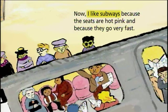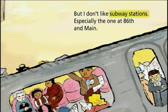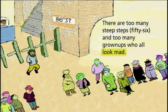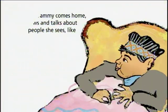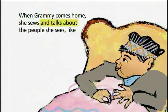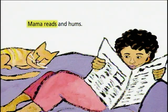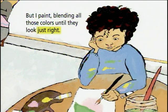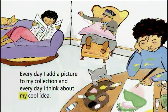Okay. Now, I like subways because the seats are hot pink and because they go very fast. But I don't like subway stations, especially the one at 86th and Main. There are too many steep steps, 56, and too many grown-ups who all look mad. The walls are old tile walls without any color. When Grammy comes home, she sews and talks about the people she sees, like Green Hat Lady or Gentleman with the Red Bow Tie. Mama reads and hums, but I paint, blending all those colors until they look just right. Every day, I add a picture to my collection, and every day, I think about my cool idea.